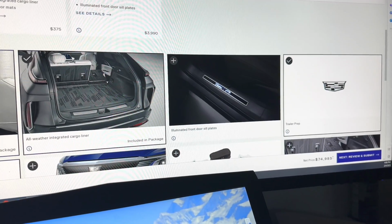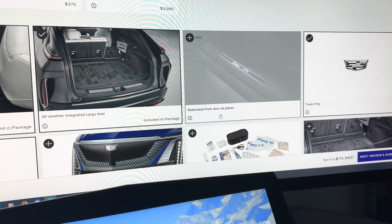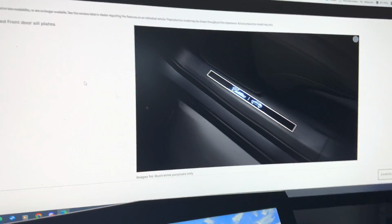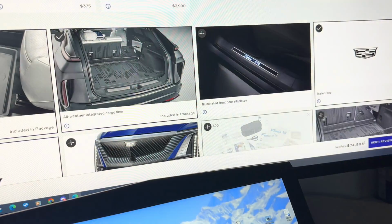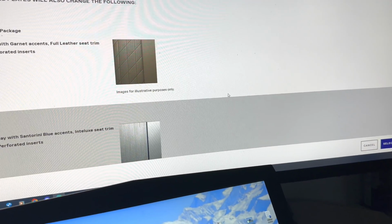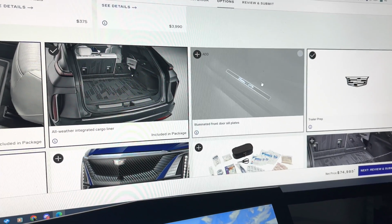This comes with the liner for the back, so it comes with a protector for the back. If I wanted these illuminated door sills, I don't know how much these are. Due to current supply chain shortages, certain features shown are limited. I don't know how much this is. Let me see what happens if you add this. No, you can't add it because if you add it, it gives you Napa leather. Okay, so it looks like my door sills won't light up. I want the gray seats.